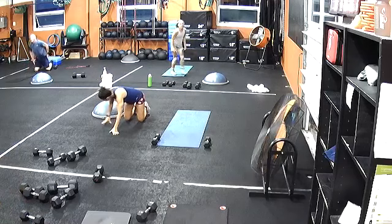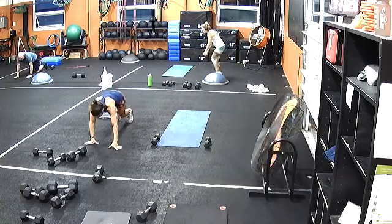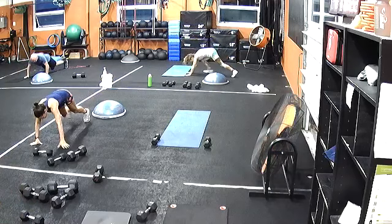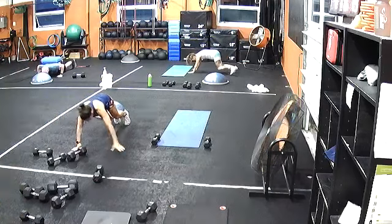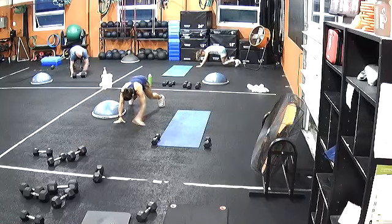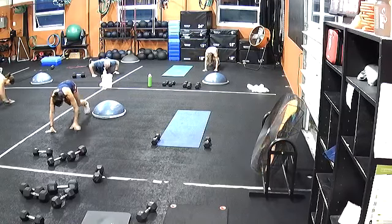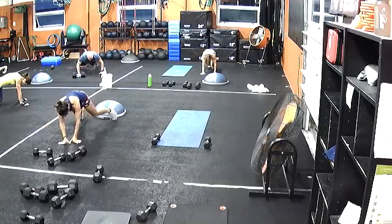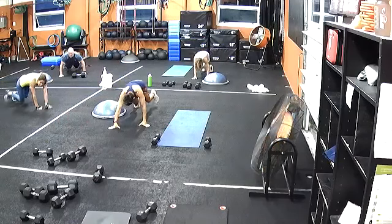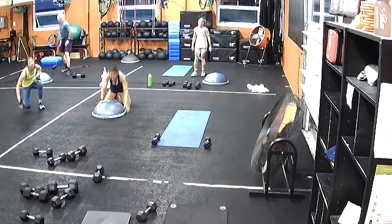And our bear crawl to finish the set. You're on your hands, you're on your toes, your knees are almost on the ground. As you walk around, slow, controlled, sideways, front to back, wherever you've got room, walk like a bear. Again, your knees should be right under your hips, so they're straight up and down from the hips down to the ground, just off the ground a little bit, and you're on your toes. Lots of core, lots of shoulders. Walk around, all right. Nice.